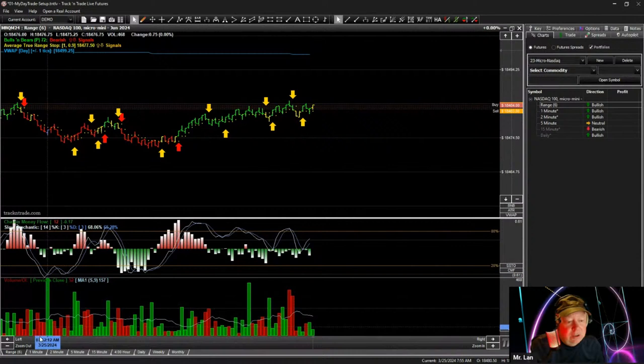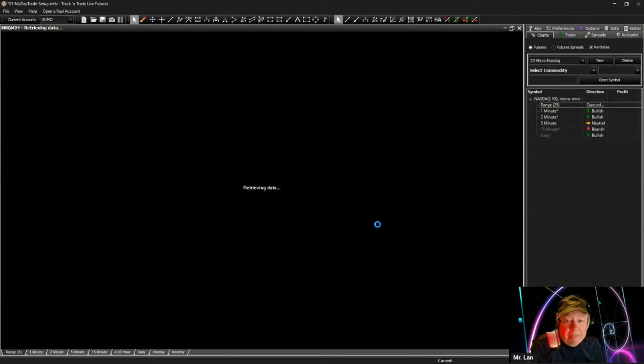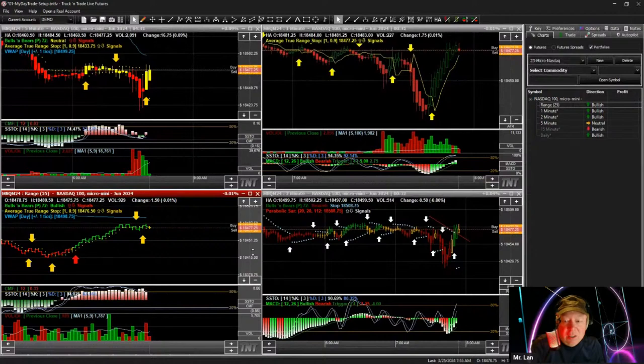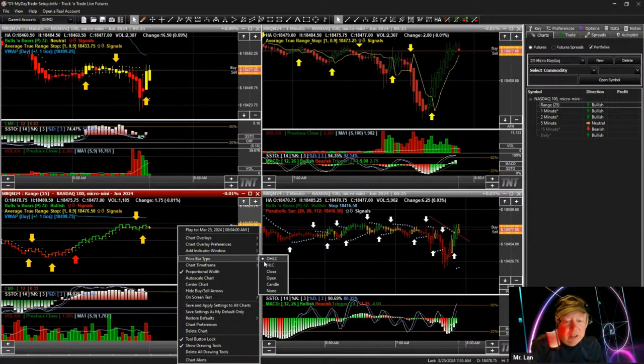So let's change that back over, and we're going to bring that up. Let's bring it up to 25 and see how that looks. There's a range bar 25. Retrieving the data. There it is. That's a little better, I think. Yeah, it kind of looks a lot like the 1 minute. I don't want to duplicate the 1 minute just in a range bar chart. That's not going to do us any good. So we have to decide whether that's, well, no, it doesn't look too bad. I'm going to go ahead and make that some candlestick price bars because that's what I like. I like to see them like that.